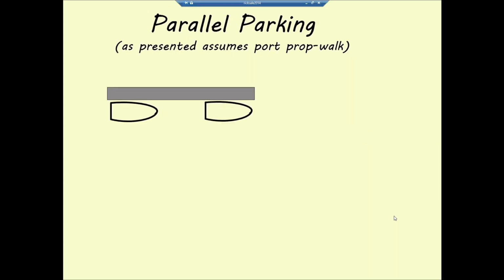All right, parallel parking. This works on sailboats. Don't try it in a powerboat. And the idea here is you're pulling in again to a linear dock. It's a customs dock, and there's a 50-foot powerboat in one spot, and then 50 feet up the dock is the end of another 50-foot powerboat, and you want to put your 40-foot boat into that 50 feet of space in between those two boats. How do you get it in there?